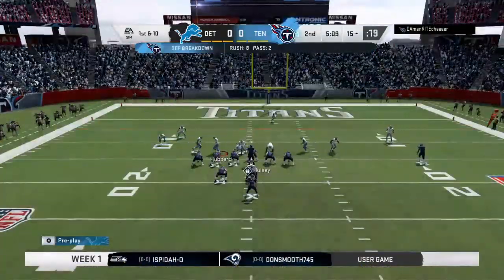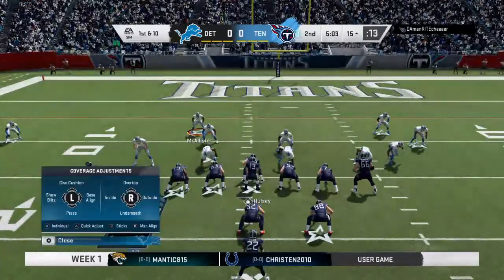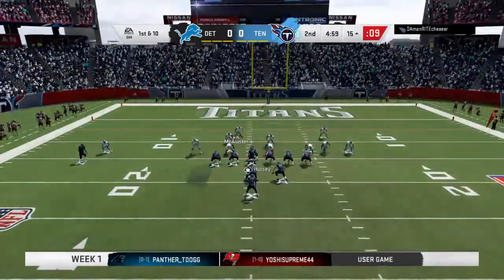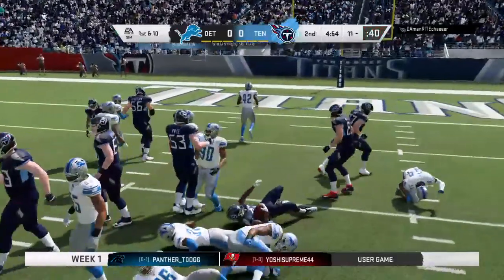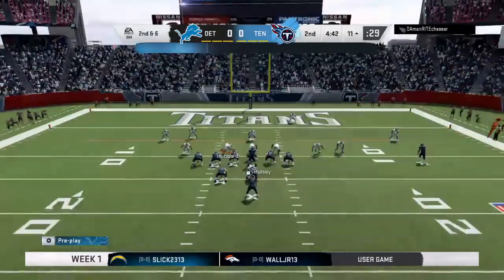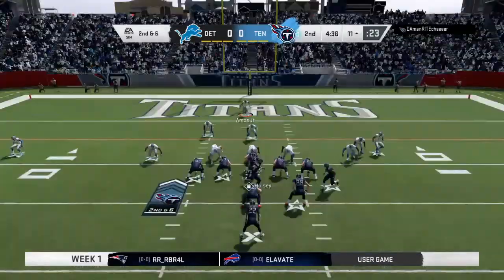A real field flipper there as all of a sudden they've got a first down in the red zone. Watch the safety creep. On first down, here's Breida. And able to break one tackle, but then quickly brought down. He's up to make the tackle. 4 yards on the pickup.